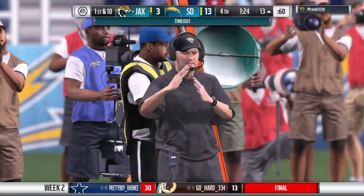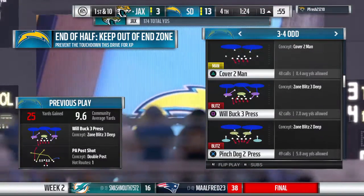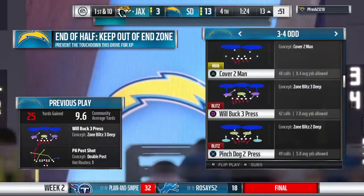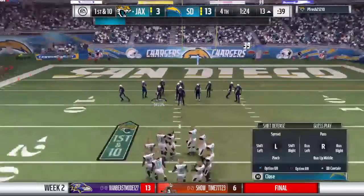So now hold everything here. We're going to get a timeout by the offense. It's just their first. They've got 2 more to use here in the final stages. First down and 10 now for the offensive group.